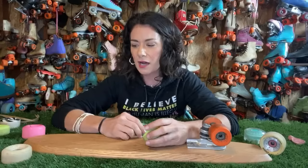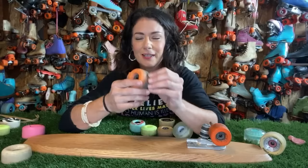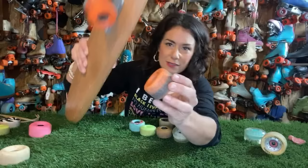Yes, skateboard wheels used to... Oh, sorry. Here's a skateboard wheel. You can see that this is worn down, where the other one is not. So it started out like this, with a sharp corner, and then this one wore down.